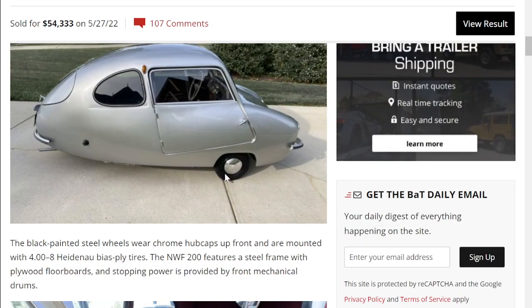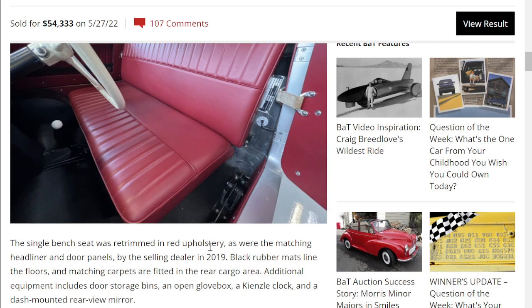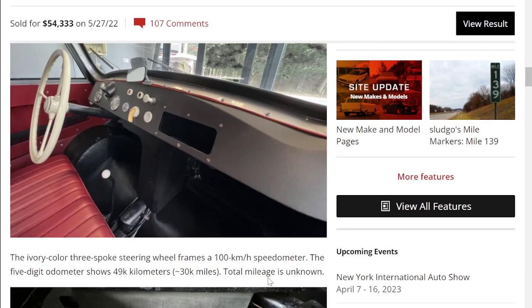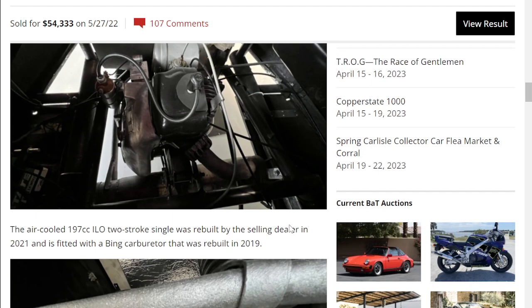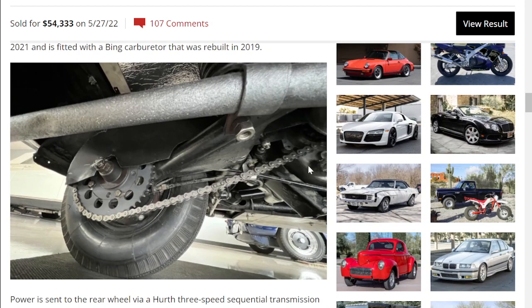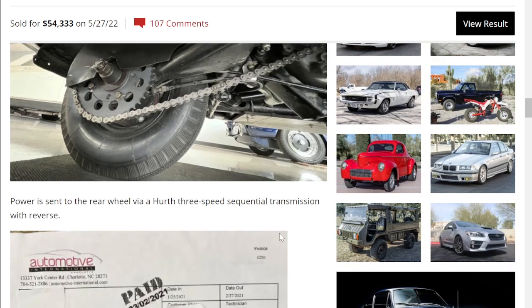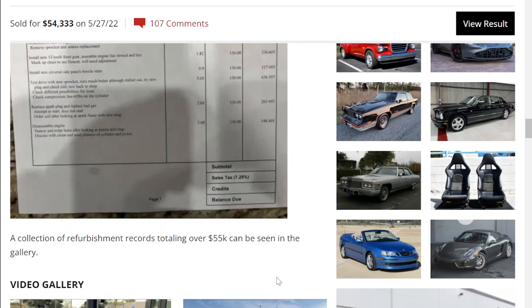You can see these really tiny wheels, the bench seat, red upholstery. Look at that interior, wow. There's your air-cooled two-stroke. It was rebuilt in 21, fitted with a Bing carburetor. Look at that. Chain driven. Looks like it had some work done.